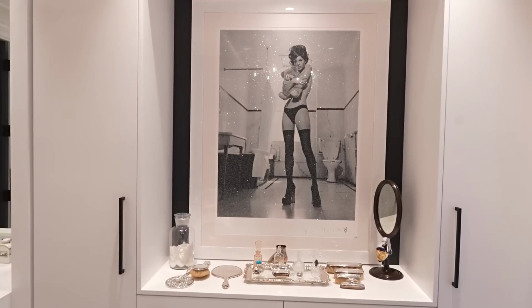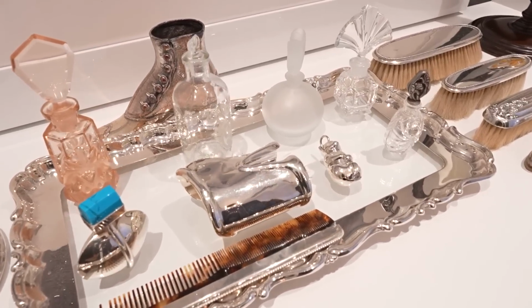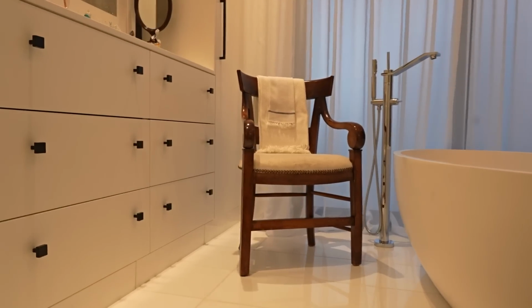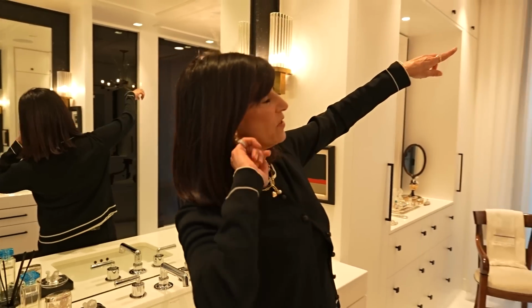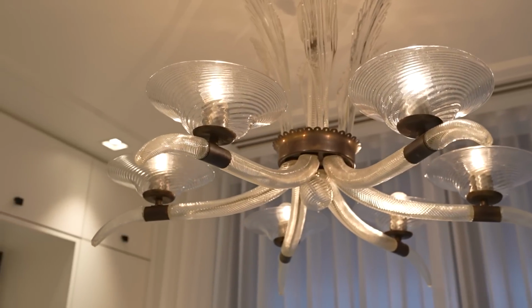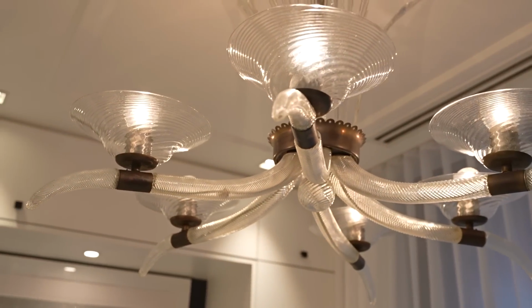But some of my collections, my mother's dressing sets and perfume bottles, and a really old chair that I found at a flea market. The sconces are vintage torches, and that's a vintage Barovier fixture, which is an Italian crystal maker, probably from the 30s.